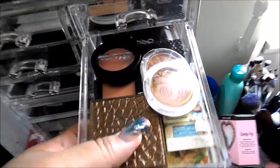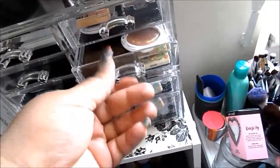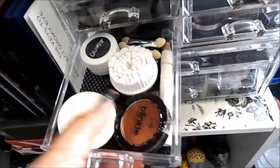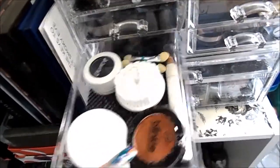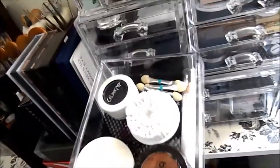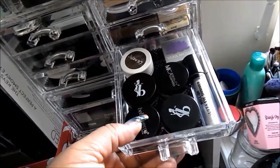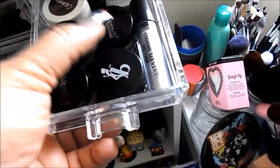This is blush and bronzers and singles. Let's see what's in here. See, ColourPop eyeshadow, my Blinkley eyeshadow, 2 brush heads to my Ultrasonic cleanser, a highlight stick, and some little sponge shadow applicators. These, let's see, that's a ColourPop eyeshadow, a roll-on shimmer.